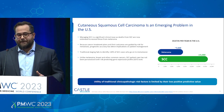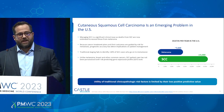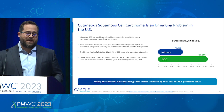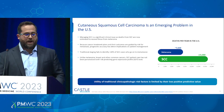in the United States. And the staging approaches that we use for cutaneous squamous cell carcinoma, whether that's Brigham and Women's or AJCC version 8, actually miss a significant portion of patients who go on to experience metastasis, either nodal metastasis or distant metastasis. We estimate some 30% of patients are identified as having early stage disease who go on to experience these poor outcomes.